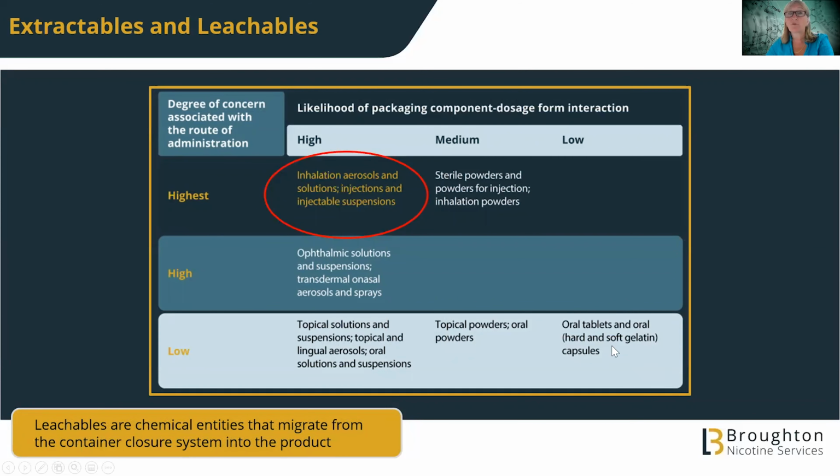Now, with a solid form of presentation, like a tablet or a capsule, the migration of an extractable into that solid form is pretty unlikely. So it's a low risk. Tablets are in a blister pack or they're in a bottle, and there's not much likelihood of materials from the bottle or the blister pack contaminating the tablet. If you go to a solid powder form of product, it's a little more likely, but again, quite low. However, if you get a liquid interacting with the side of a container or various device components or pieces, it is quite likely that things will come out of that surrounding packaging into that product.